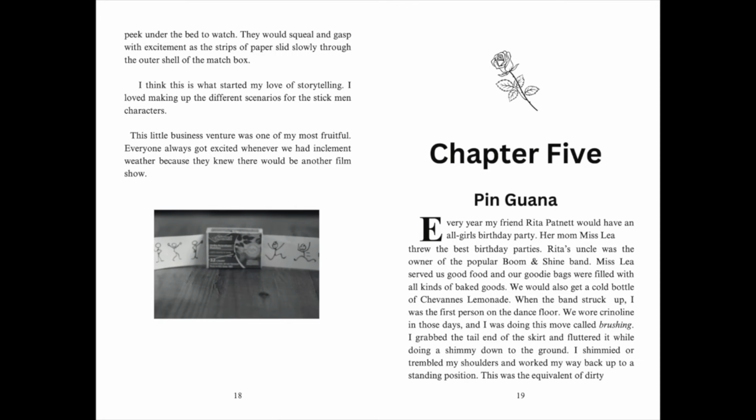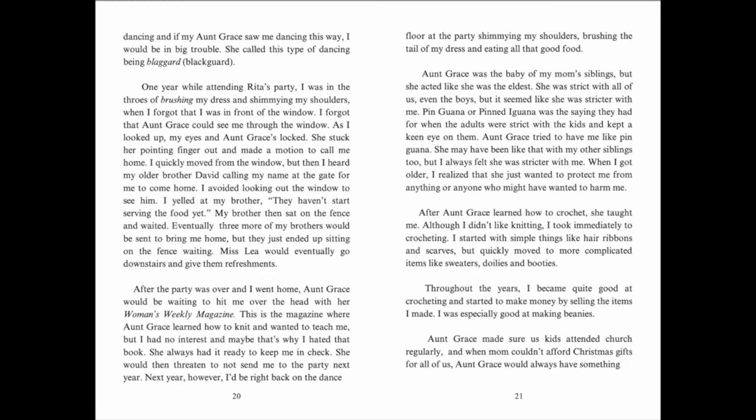I was the first person on the dance floor. We wore crinoline in those days, and I was doing this move called brushing. I grabbed the tail end of the skirt and fluttered it while doing a shimmy down to the ground. I shimmied or trembled my shoulders and worked my way back up to a standing position. This was the equivalent of dirty dancing, and if Aunt Grace saw me dancing this way, I would be in big trouble.